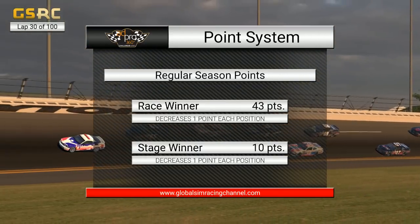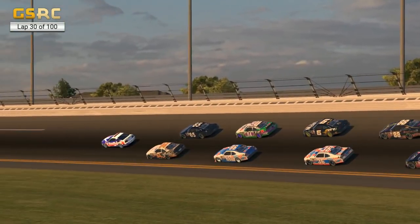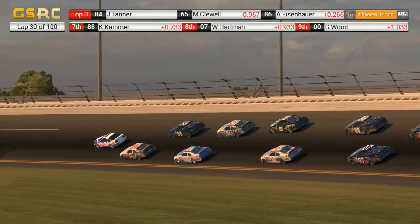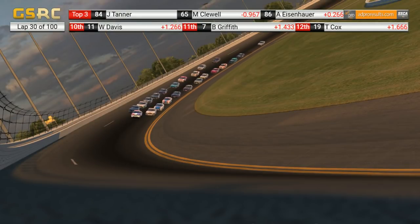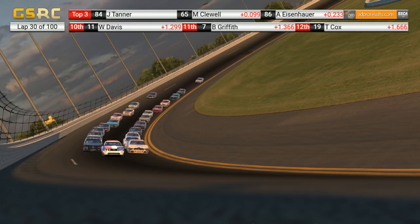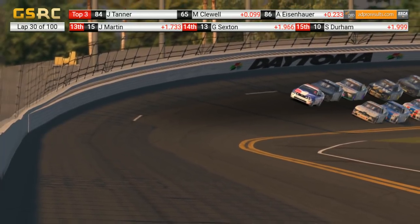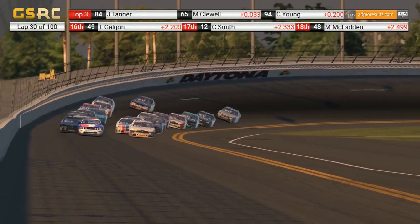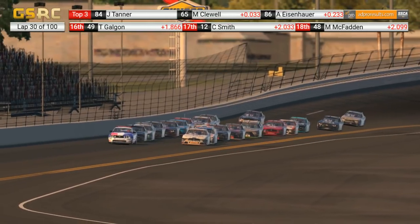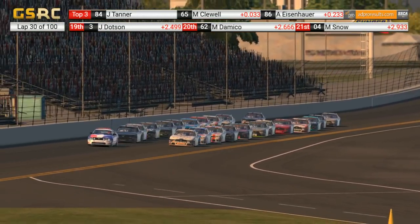Right now, the leader of the race is going to be Josh Thompson. I believe he's going to be shown in first position. And sometimes the racing gods are cruel. Look at this. Mark Cleewell, who spent the entire first stage on the outside, finds that number 65 once again on the outside. He's got a little help. Curtis Young back behind him, outside of row two. Adam Eisenhower, inside of row two. There's your front four.